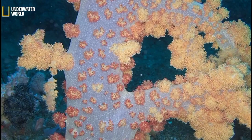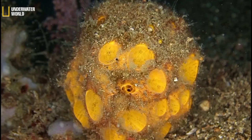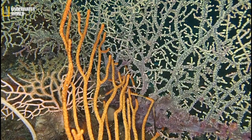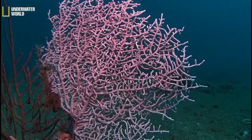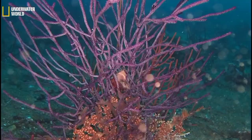These corals have a flexible, sometimes leathery appearance. Although many resemble plants, they are actually animals. Soft corals are colonial organisms, which means they are formed of colonies of polyps. The polyps of soft corals have 8 feathery tentacles, which is why they are also known as octocorals.